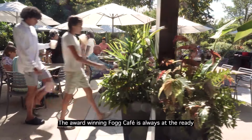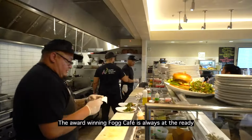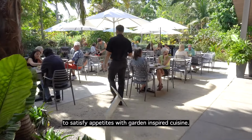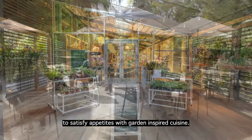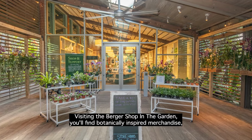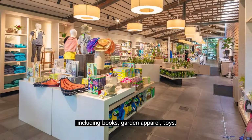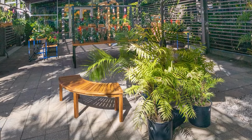The award-winning Fog Cafe is always at the ready to satisfy appetites with garden-inspired cuisine. Visiting the burger shop in the garden, you'll find botanically inspired merchandise, including books, garden apparel, toys, and of course, plants.